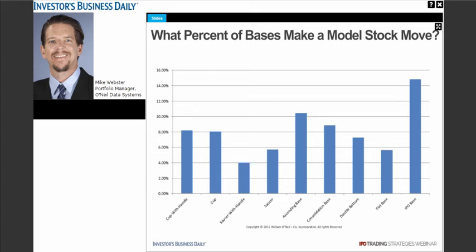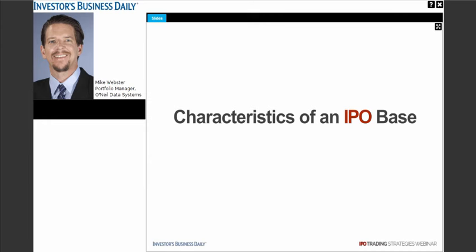But do keep in mind, it's a smaller sample size, because you can have dozens of cups with handles over the years in a stock, but you can only have one IPO base. Right. But even that actually works in its favor if you think about how powerful it is, because a stock can only have one, and you might have a cup with handle at the beginning of a run many times over in a stock. So to me, that makes it even more powerful. Yeah, absolutely.